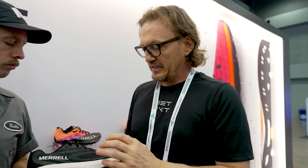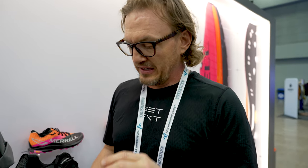How do we also address that beginning trail space? Like maybe somebody runs on the road most of the time, but wants to try trail for the first time or even occasionally. And so this idea of creating a shoe for beginning consumers, people who are trying trail running maybe for the first time, is like the Morphlite.